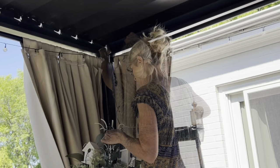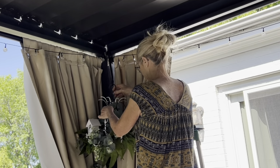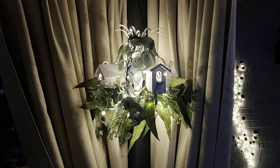Since the pergola has a slatted roof that cranks open, I can't hang the chandelier from the center of the pergola, so I hung it in a corner from one of the posts instead.